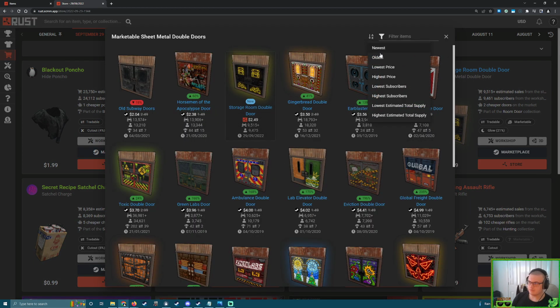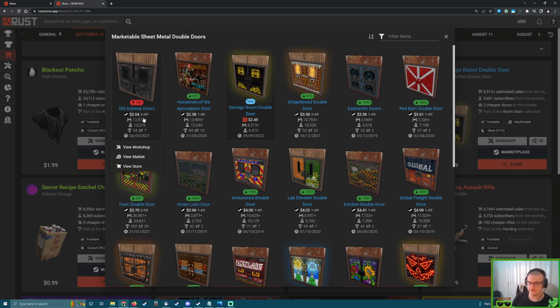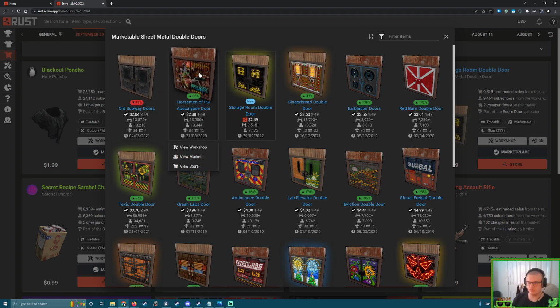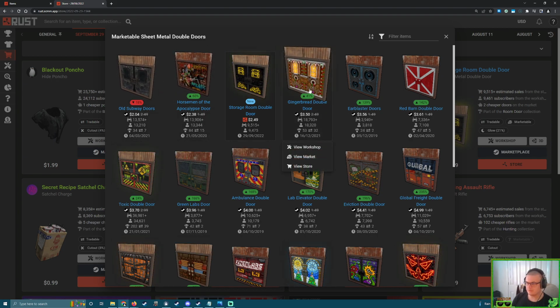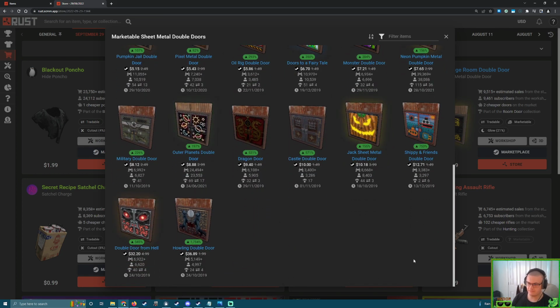So, because we haven't seen a double sheet metal door skin in such a long time, people bought out the cheaper ones. So this was being bought out. This used to sell for barely just over $1. Now it sells for $2. But as time has gone on, because there weren't any other cheaper options, they bought that one out. And they bought this one out. And they probably bought and kept the Christmas one out. Because, again, what else is there to pick? So most of it is in the positive.